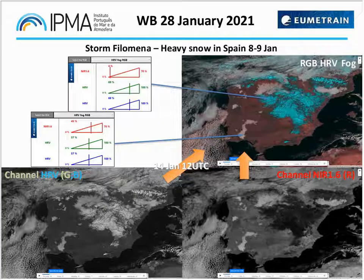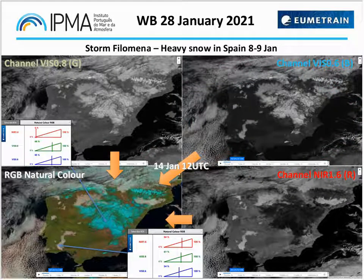Looking at the natural color RGB and comparing it to the previous RGBs, you can see it lacks some spatial resolution, although it's not easily seen here. But it lacks the spatial resolution because it doesn't have the HRV channel in its combination. So instead of having a near 1 kilometer resolution, it has the 2.5 kilometers of these channels that it uses for this combination.